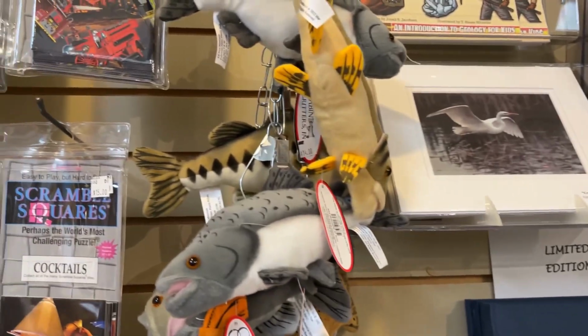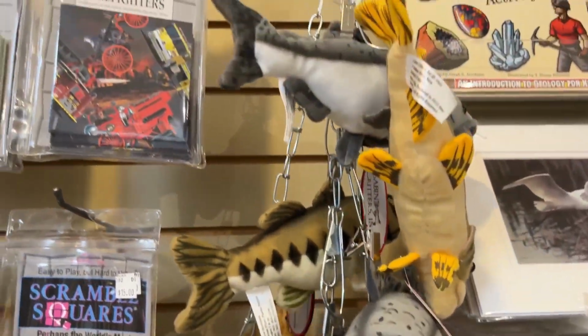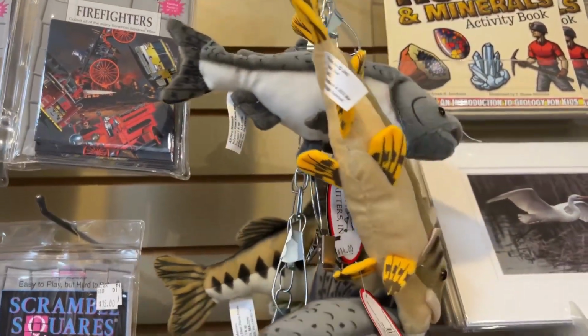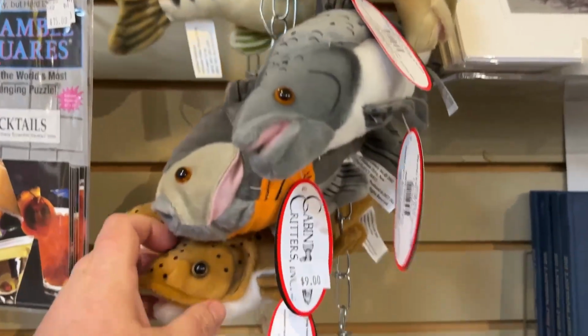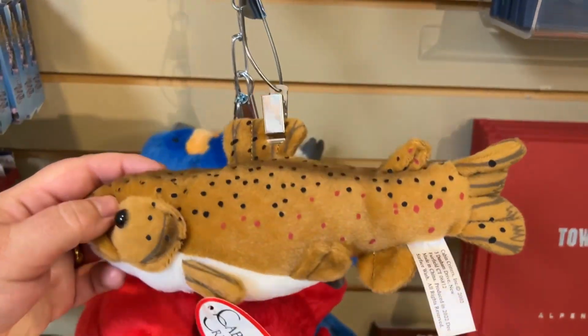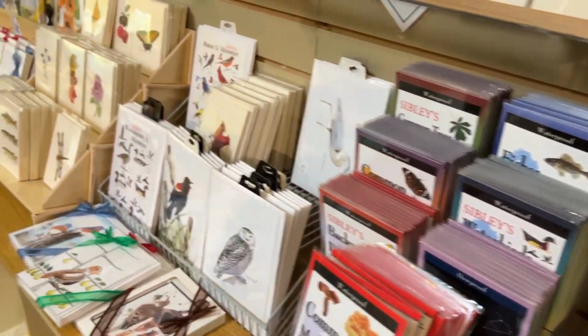And I don't know what's going on here, but ever since I bought one of these, they don't have the sturgeon anymore. But ever since I bought one of these at Deer Ranch in St. Ignace, I've been seeing them all over the place. This must be the year for these fish. Puzzles and all kinds of stuff.